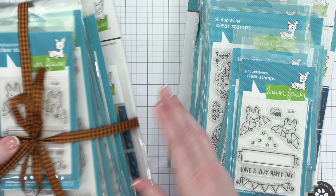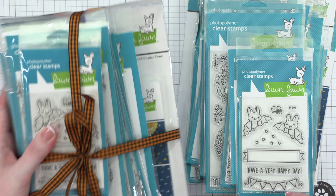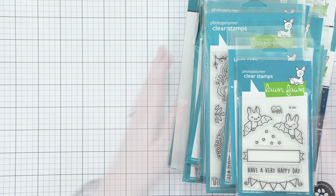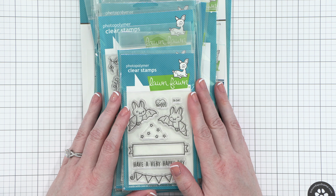So it's all of this right here and I'm going to go through it briefly and then we'll get into what I'm making with it today. I'm going to set this aside for safekeeping. We're going to go through this entire release and it is so dang cute.